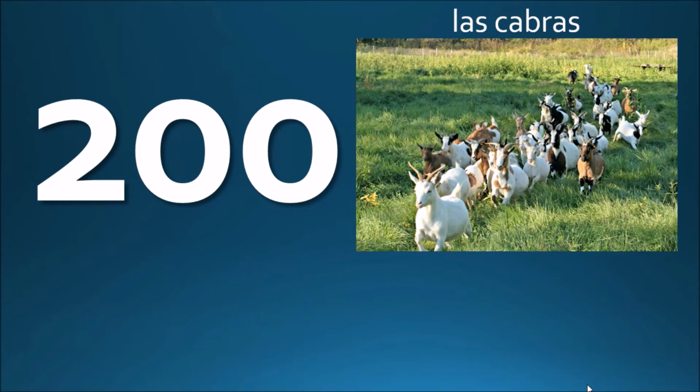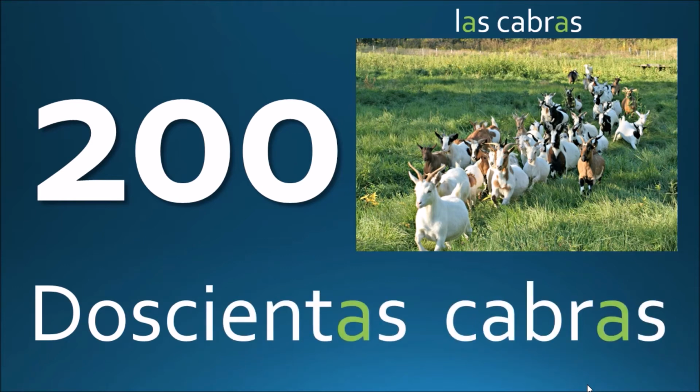Las cabras. And now we're going to learn something special, another thing we need to remember for numbers 200 through 900. Let's see. 200 goats. Las cabras is feminine. 200 cabras. So instead of 200 with an OS at the end, las cabras is feminine, las. So we need to make our number 200 also end with AS. 200 cabras.